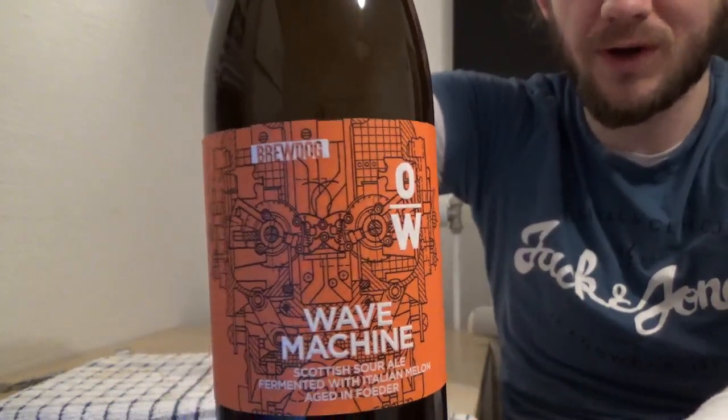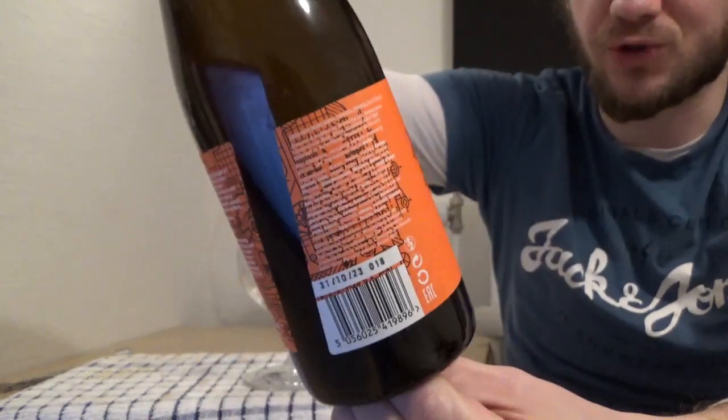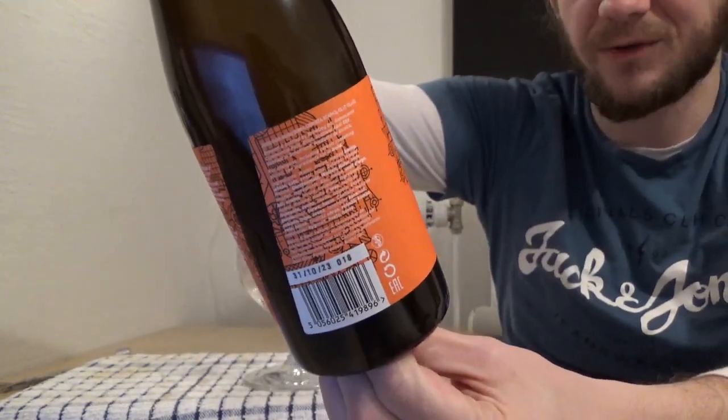So for this review we're going to have a taste of the Wave Machine, which comes in at 5.5% ABV, and they're describing this one as a Scottish sour ale fermented with Italian melons and aged in foeders. All of these sour beers are aged in oak foeders, but this beer is quite interesting on two counts, because as far as I can remember this is one of the first, if not the first, Scottish sour beer that I'm reviewing for you here on the channel, which is always very cool. And it's also the first one that I'm reviewing for you with melon as well. So two very interesting points with this beer, and I'm very curious to see how it turns out.